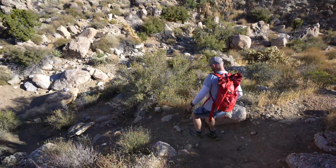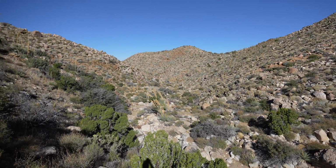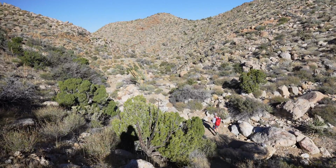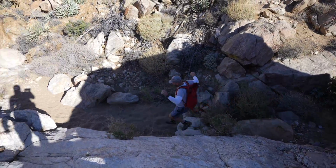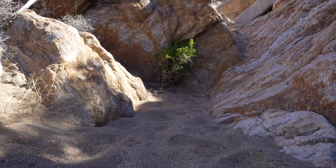The steep descent down to the trestle has started, and it is definitely scrambling when you get closer, so watch out for the way back up especially. The descent starts easy, but there are some sections where you have almost a 50-foot drop that you have to scramble down towards the end.